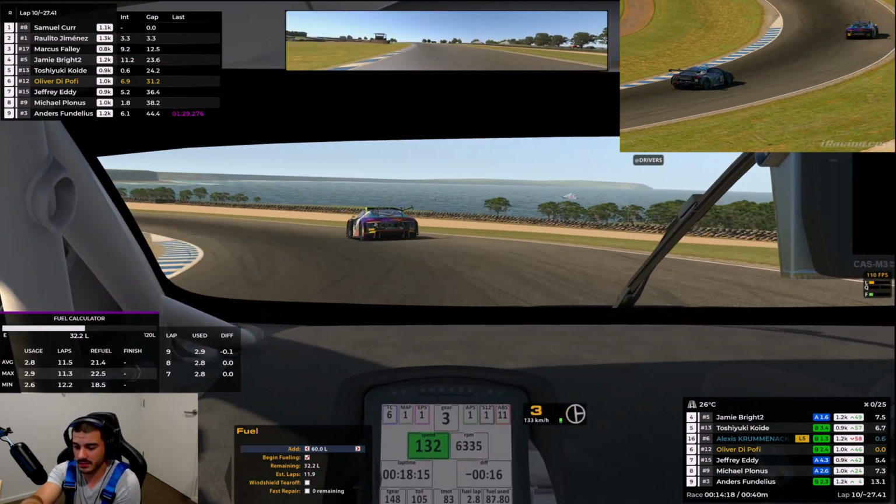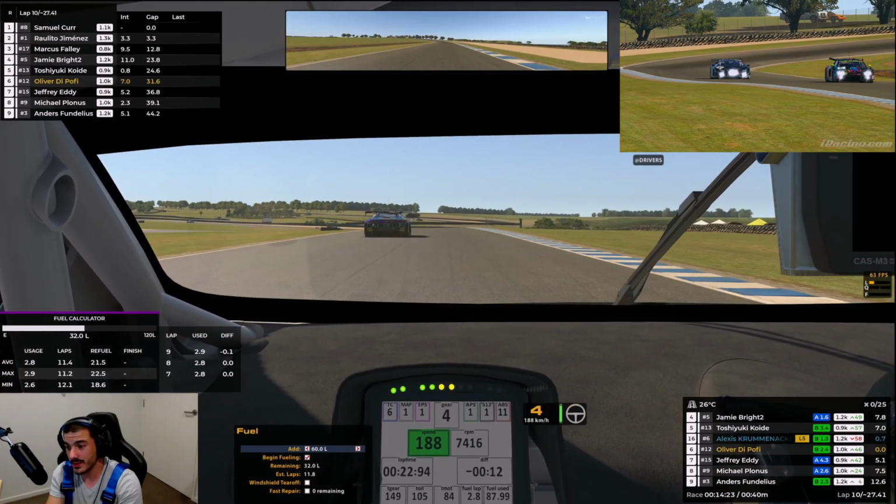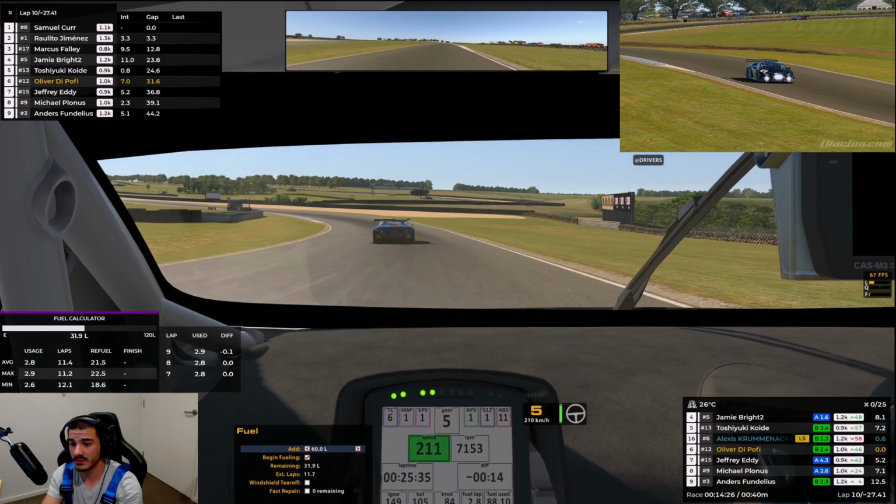I'm sure he's going to dive it. And sure enough, he did. And it just meant that he didn't T-bone me. No incident points, no wing damage, nothing. We just got on with it.